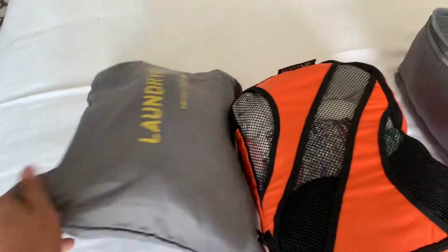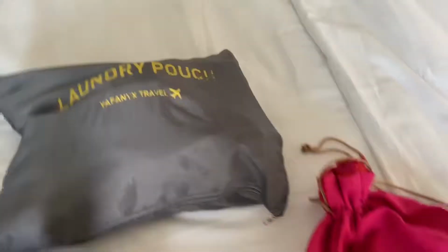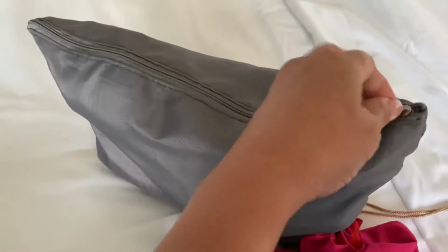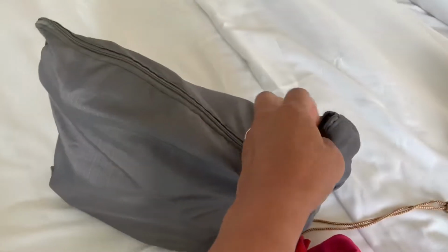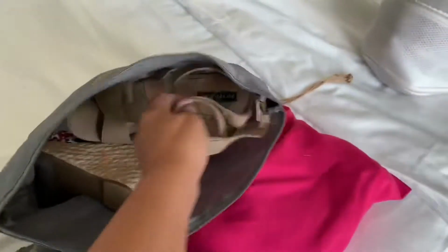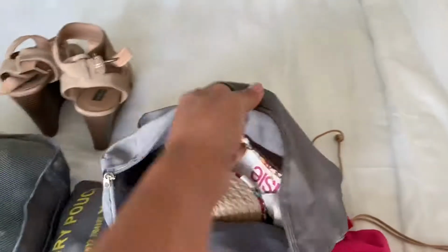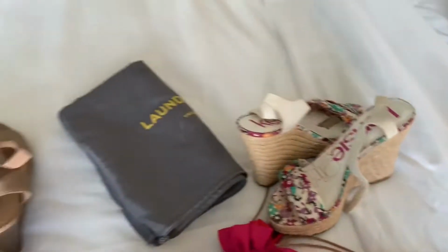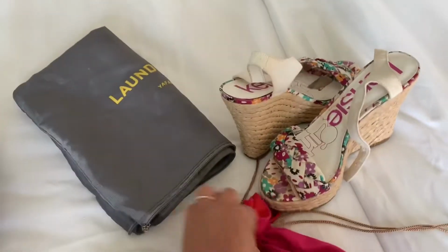So mostly these bags are used for my shoes, and this one is shoes, this one is shoes as well. So here are two pair of shoes, tan color that goes usually with everything, and these other wedges that I love to use because they are also fun and they go with everything. And this is a choice of this strip according to the clothes that I brought.